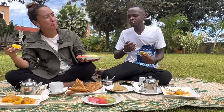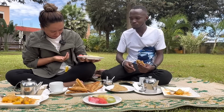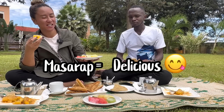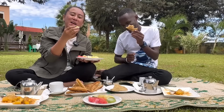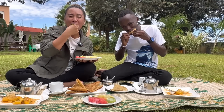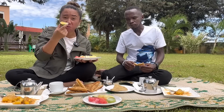In Philippines, if we like a food, we say masarap. Masarap. It means delicious. Like this. Masarap. Oranges. I did not expect that. I thought it was very sour.